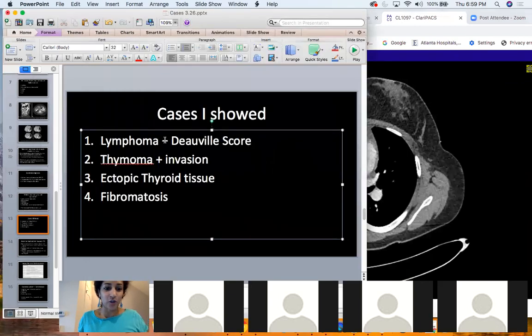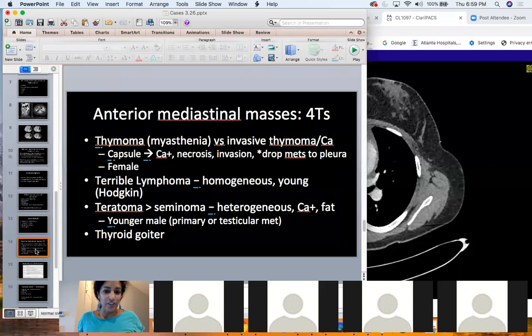So the cases I showed were lymphoma, and I'll go over the Deauville score in a second. A thymoma in that pregnant patient that also happened to have invasion, ectopic thyroid tissue, and fibromatosis, which is very rare. The 4 T's that we talked about are thymoma, terrible lymphoma, teratoma, and thyroid goiter.